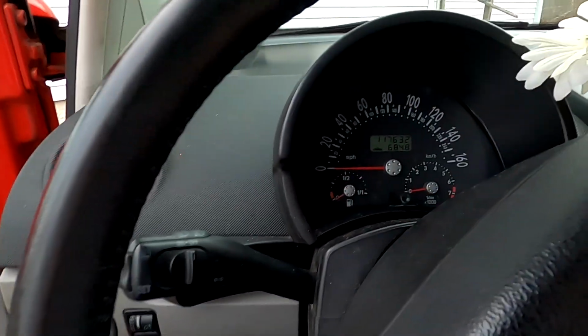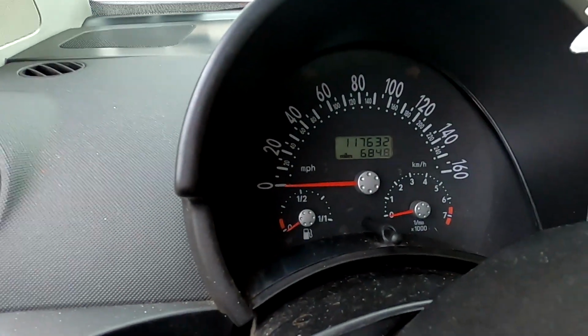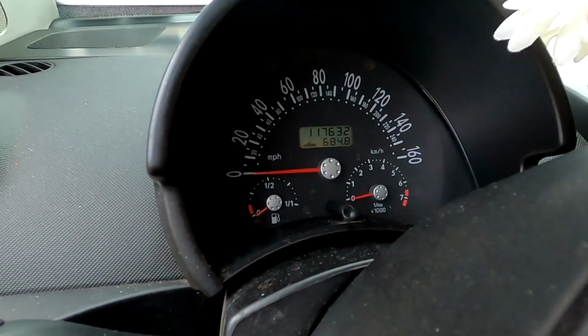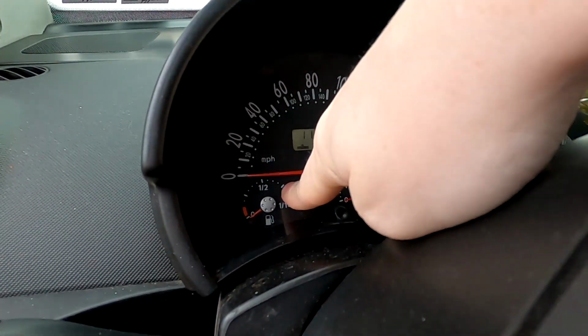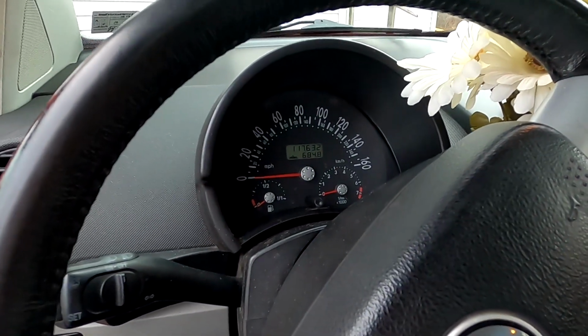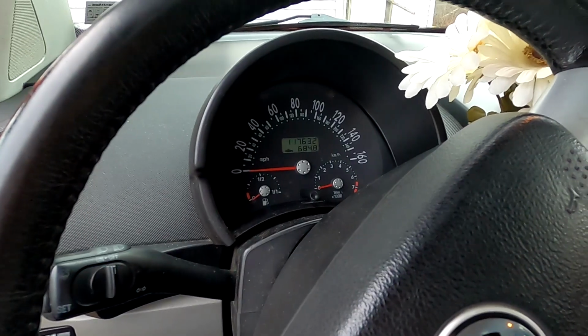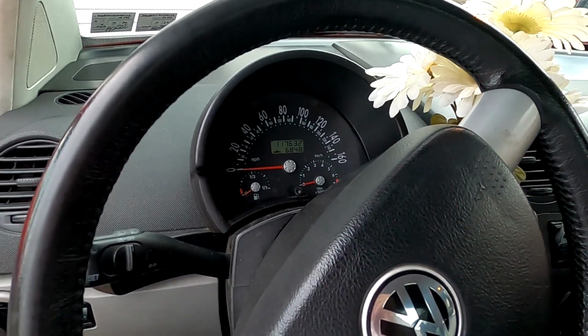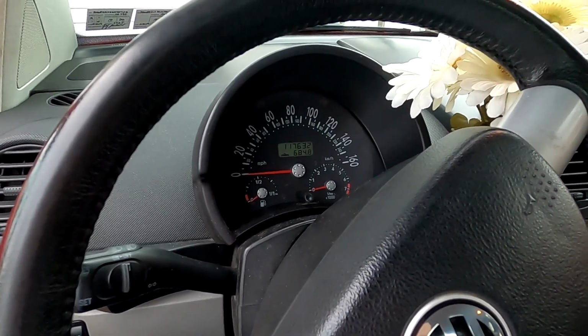Something also that's a little bit strange is the instrument cluster. You have your big speedometer, your very small and almost useless tach, and then your fuel level. I don't particularly like this instrument cluster. But I mean, it's once again an homage to the old Beetles of like the 60s.